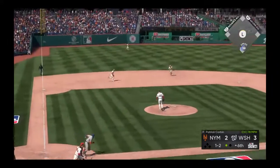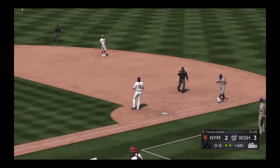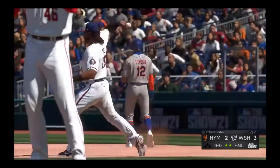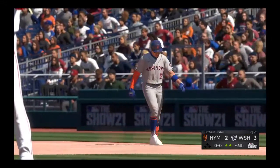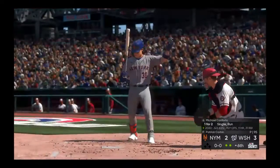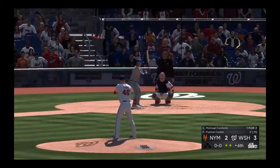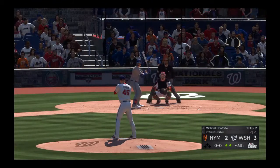Hit weakly on the ground to short. Turner has it. And a bit of a high throw that time, but no problem over there at first as they record the out. The right fielder, number 30, Michael Conforto. Stepping up is Michael Conforto, 1 for 2. He singled and struck out in 2 trips.